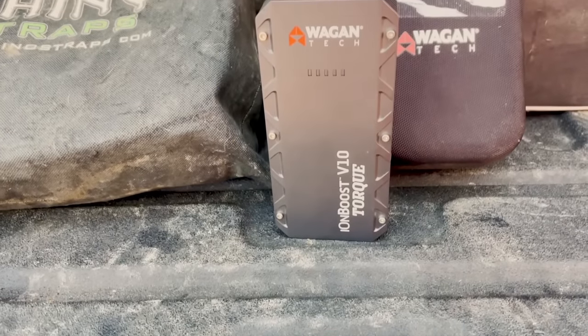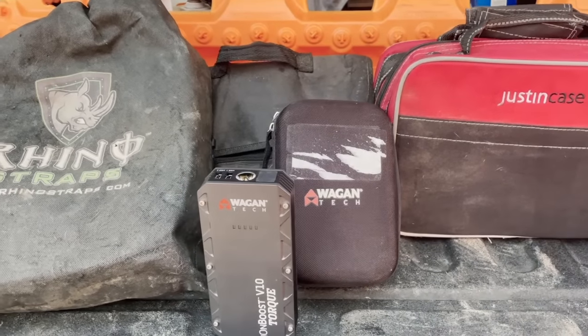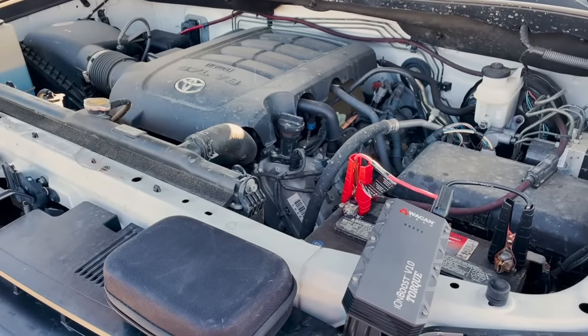Also, when talking about recovery and safety, I cannot recommend enough having some sort of a jump starter. I use the WagonTech V10 Boost, and not only is it good to start up the truck with a dead battery, but it also helps power up my other electronics like my phone, and right now it's currently powering up the cameras. Highly recommend some sort of jump box. I use the WagonTech V10 Boost, and it works great. It's worked on my truck, it's worked on a Tundra, and it's also even worked on a V10 Ford, so it's strong.